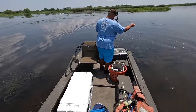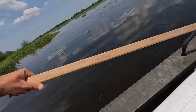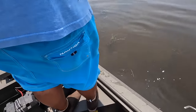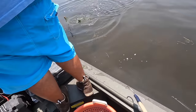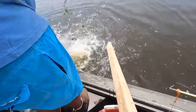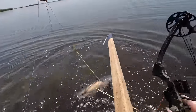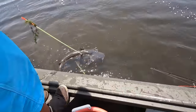Dude, that's a freaking hammer. That'd be a 20-30 pound. Yeah, I could try to get this hook in him. I don't know if this hook will go in him or not. Come get him. Hold up. There you go. He's double stuck now. Ain't no getting away now, partner.